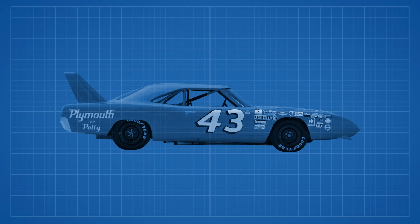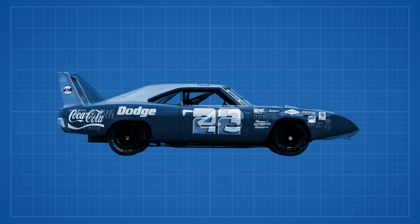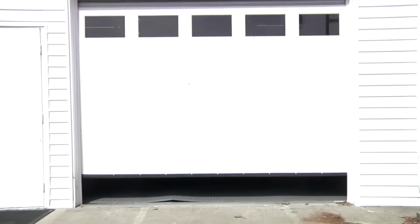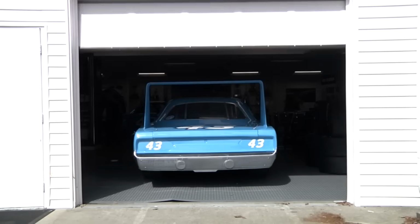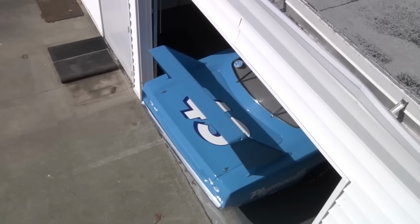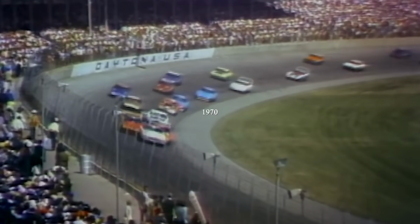Now let's play this game again. What differences can you make out between these two cars? Right again, it's basically a one-for-one copy, but it must have had something going for it because it was enough to woo Richard Petty back in from Ford. Now armed with a fleet that literally loomed over the competition, Chrysler was finally ready to take the crown from Ford once and for all.